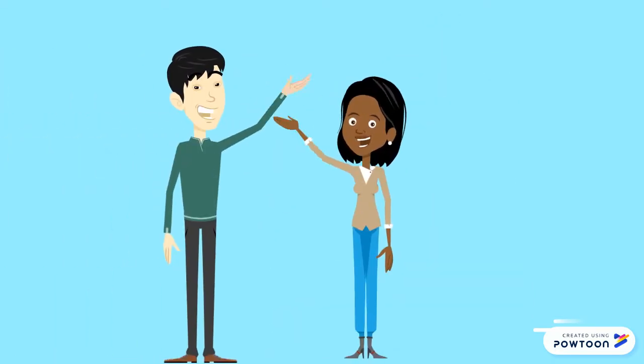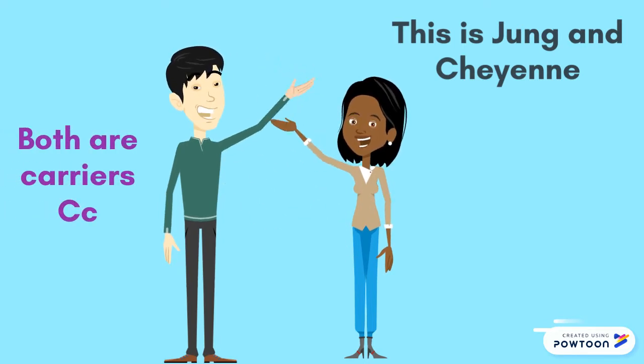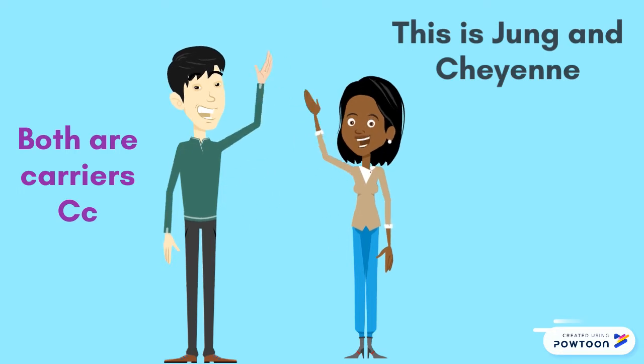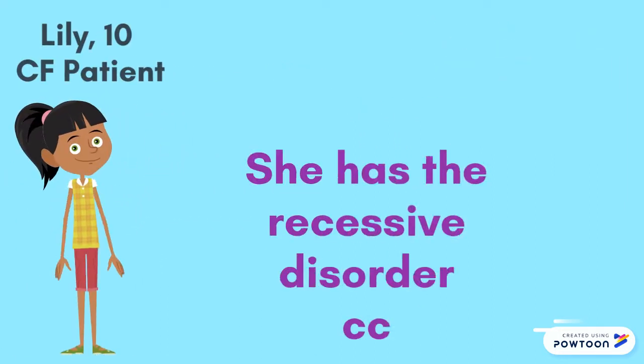Meet Young and Cheyenne. They are both healthy individuals, but they are carriers for cystic fibrosis, which is the most fatal genetic disease in Canada. They are heterozygous since they each have 1 dominant functional and 1 recessive non-functional copy of this disease. They have a daughter, Lily, who has cystic fibrosis since she inherited 1 recessive gene from each of her parents.